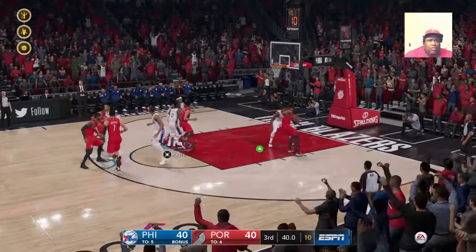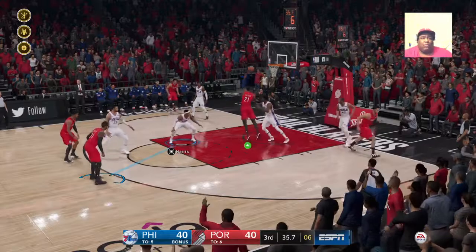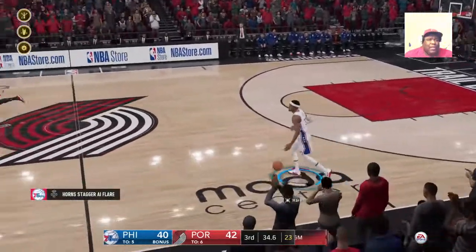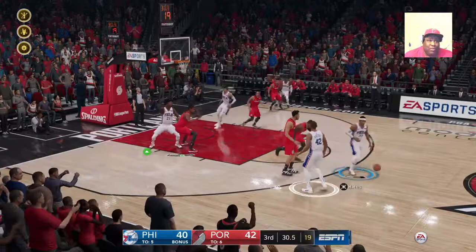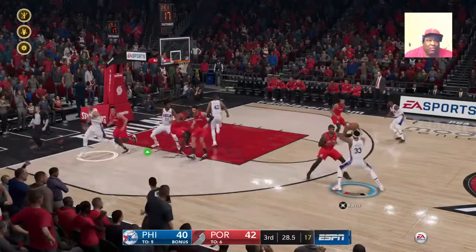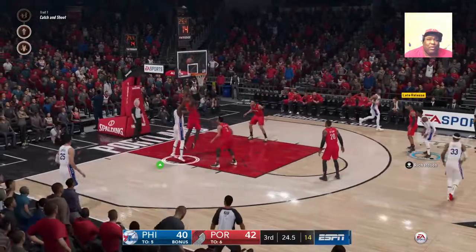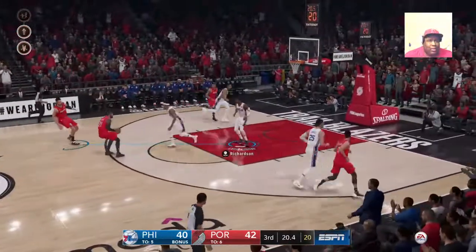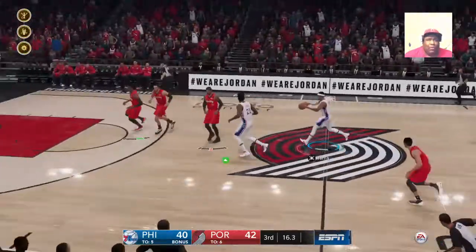Anthony. Scores from the post. Hand down, man down. You got to get up and contest the shot. It's in the hands of Philadelphia. Harris to Richardson. Beyond the arc for three. Well defended. Shooters shoot. Period. I don't want to hear any excuses. That's why you're on the floor. You keep doing what you're doing with that superior confidence.